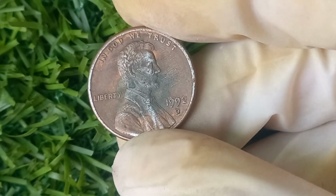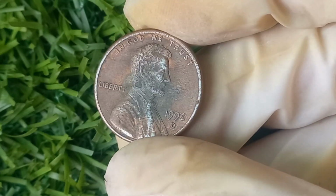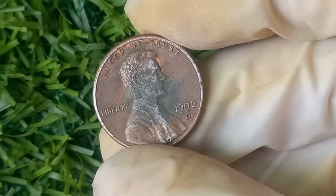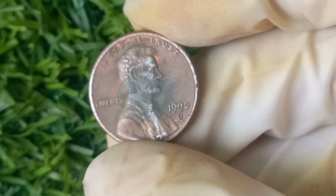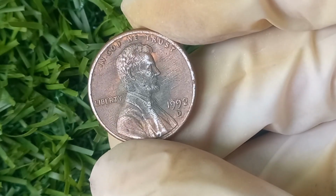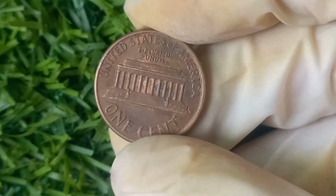In this video, I'm going to show you how one rare mistake on a tiny copper coin turned it into a $1 million treasure, and why you need to start checking your coins immediately. George H.W. Bush was president, gas was $1.15 a gallon, and the average American still paid with cash. The U.S. Mint in Denver was busy striking billions of pennies for everyday use.